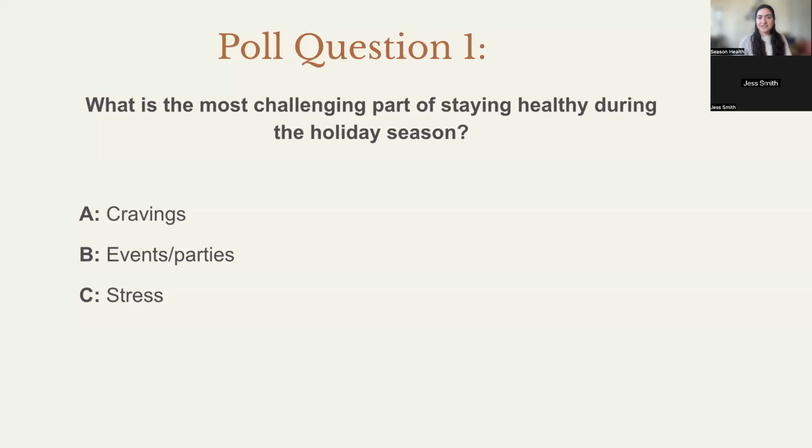All right, let's take a look. So it looks like we're sort of split with slightly higher percentage of people saying that stress is one of the most difficult parts of staying healthy during the holiday season. And I absolutely agree. Stress can really get in the way of so many different things and make it a lot harder. And it's a time of year where even though it's joyful, there can also be a lot of things going on that can cause stress. And then we've got cravings and events and parties kind of lagging. But pretty close. So thank you all for sharing that. It's going to help us really figure out what to talk about. And luckily, we are going to cover stress fully.